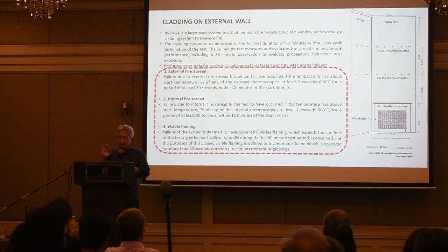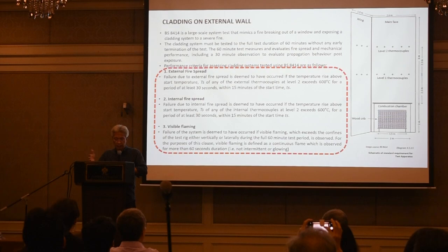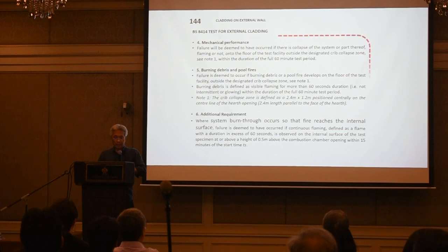For the testing of BS 8414, it goes on to 6 criteria. The first 5 criteria are common. First, it measures the external flame spread. Second, it measures the internal flame spread. Third, there's a visible flame criteria, where you just look at the flames, and there's a criteria there. There's a mechanical performance test on the structural integrity of the system.